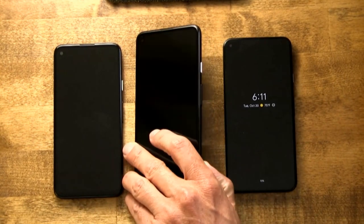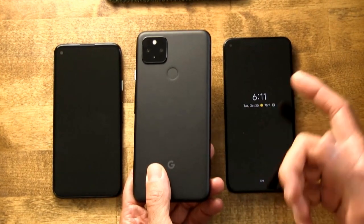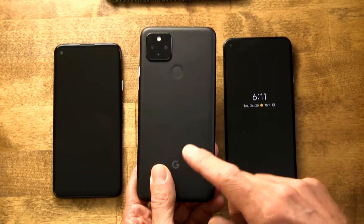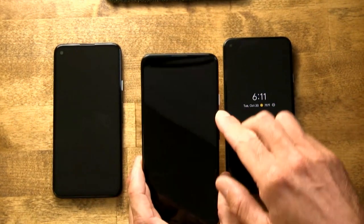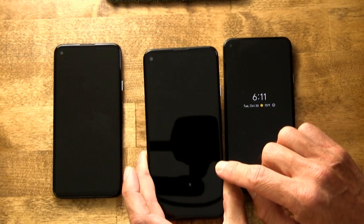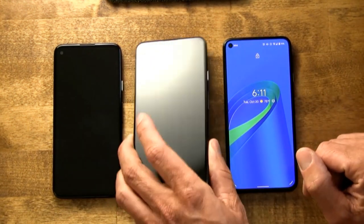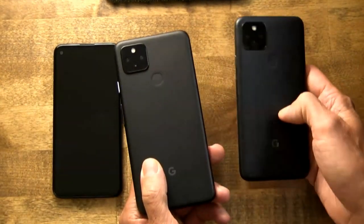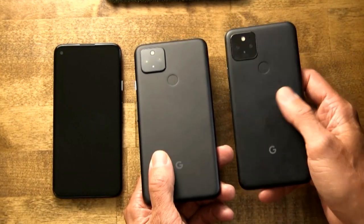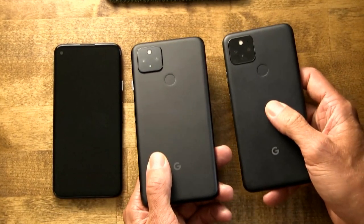The 4a 5G has the same Snapdragon 765G processor that's in the Pixel 5, also the same processor that's in the Wing that you just opened, and it's a 6.2 inch 1080p OLED display, only 60 hertz here, so you're not getting the higher refresh rate that you get on the Pixel 5, the 90 hertz. And then it's a plastic back by comparison with the Pixel 5, which has the aluminum backing, which I think is kind of interesting, going back to aluminum. Kind of like, gosh, suddenly there's plastic again and there's aluminum again that I'm kind of getting used to.